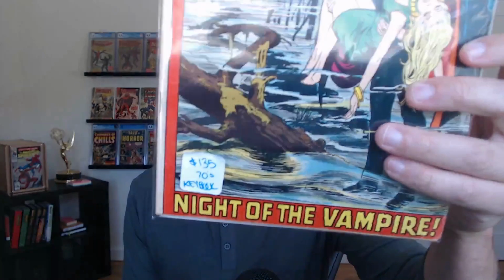This one, of course, is Tomb of Dracula #1, first appearance of Dracula. You can see right there, the price sticker was $135, but it was 20% off. A lot of deals going on in those LCSs, which is really, really nice. So I was able to pick this one up for, what is the math there? 108 or whatever. So definitely a really good pickup. This one probably nets out to be about a VG copy. This is a really great book, a really cool book.